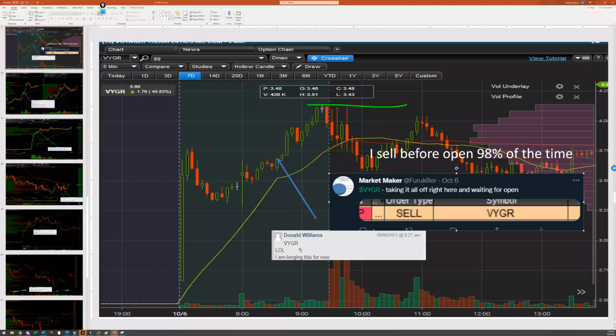I sell before market opens. A lot of times this is just what happens. It sells off. Now, I think it's the next one. Let's see. I actually put in here that I was going to buy it if it broke pre-market, right?